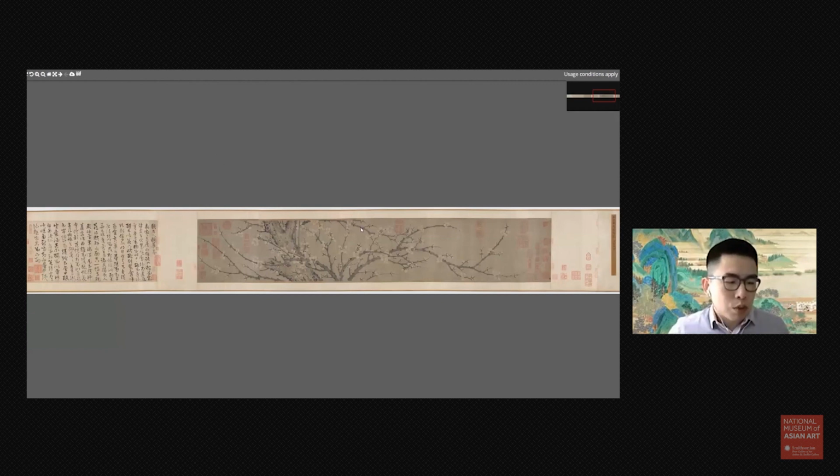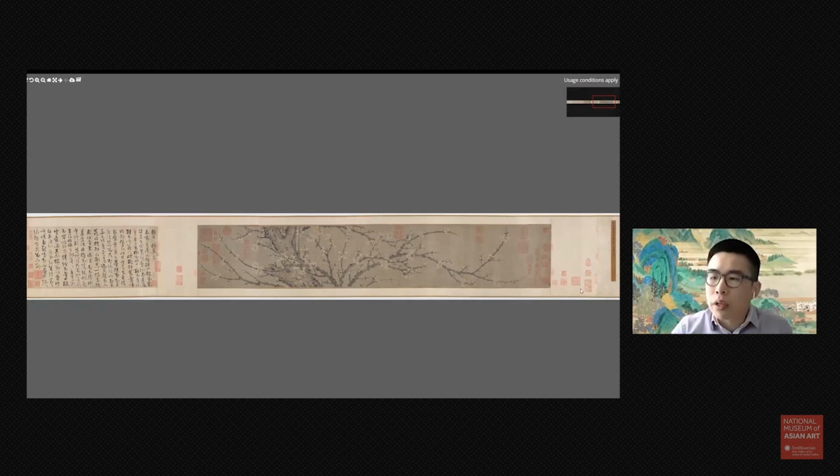But before that, I want to introduce you to the book by Maggie Pickford called Ink Plum, The Making of a Chinese Scholar Painting Genre. I have just put the info of this publication in the chat box. This is a very good book that surveys the history of plum painting in China and offers some discussions on this painting that we're looking at right now. So if you'd like to learn more about this work after today's session, this might be a good place to start. Now, let us take a look at this painting together.